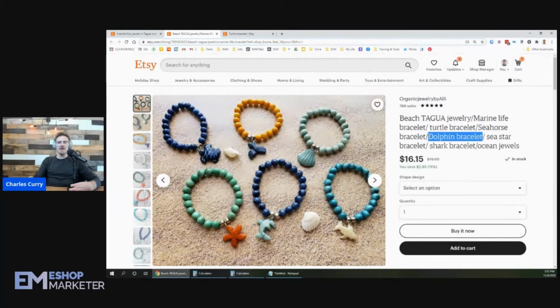So at that point, it's just not really pulling a lot. It's not weighing very heavily on this listing. So moving Dolphin Bracelet to number one on one of your duplicated listings would really give that keyword Dolphin Bracelet a lot more air, a lot more life.